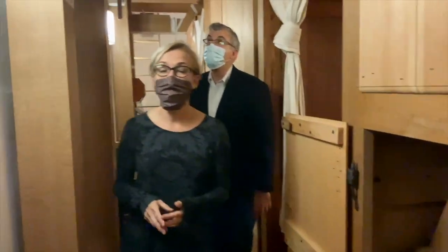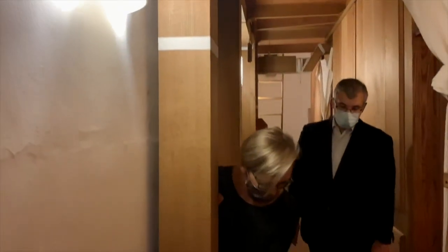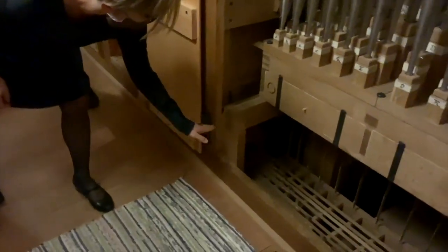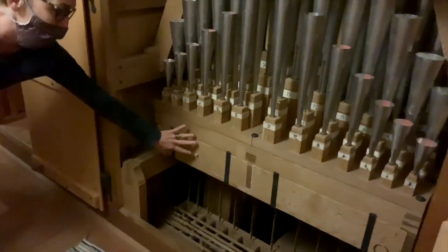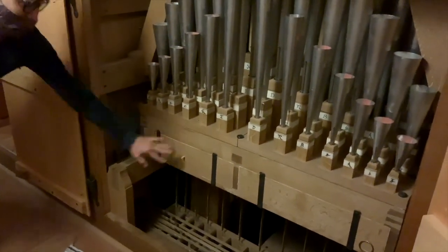And here you can see the wind trunk coming down from the tower, carrying the wind down. It's even hissing just very slightly. The wind is coming down through here, and it's being conducted through wooden conductors now under the floor, which bring it into the wind chest, in this case in the pedal tower.